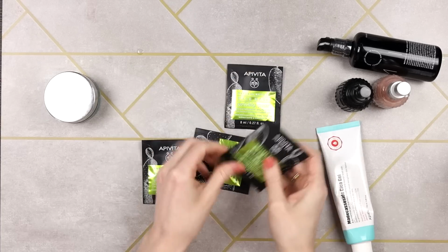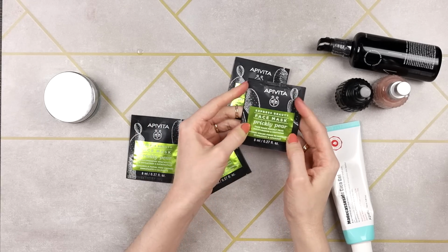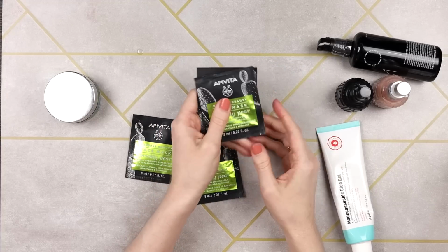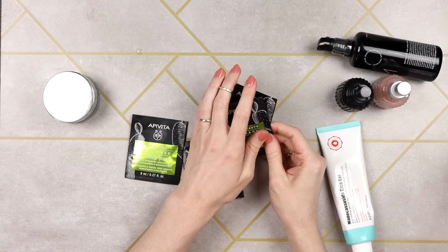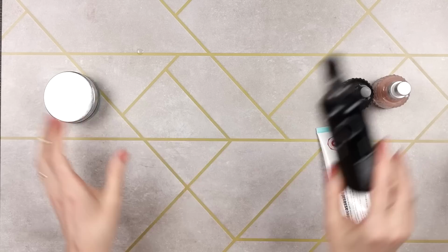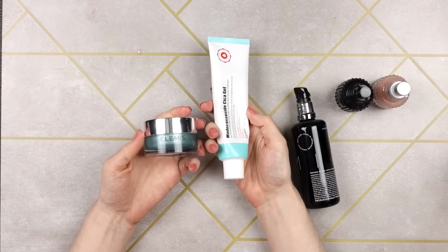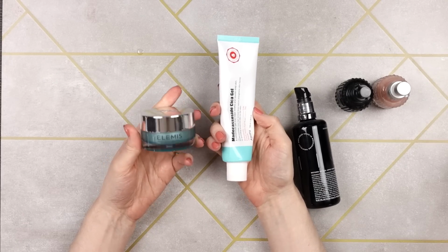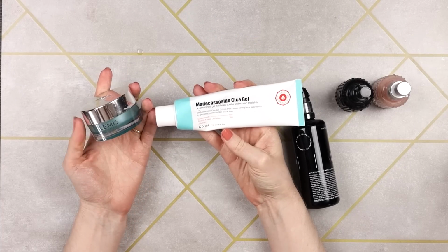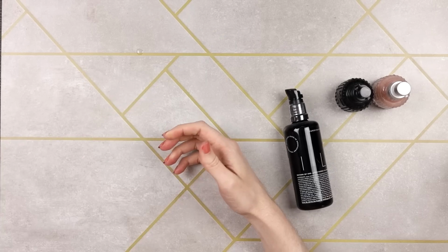I absolutely love this product. These are little pouches of the Aptivita Prickly Pear Express Beauty Face Mask. It's a moisturizing cream mask. I'm going to put 2 of these in my travel suitcase, and I'm going to put the rest of them in the moving boxes. These are 2 really thick gel-like products that I do think are effective, but that I don't use very frequently. The LMS Pro Collagen Eye Revive Mask and the Madecassoside Cica Gel Concentrate. I'm going to put them in the moving boxes.